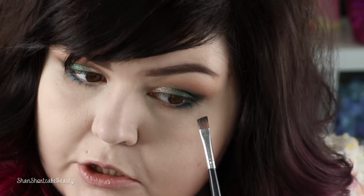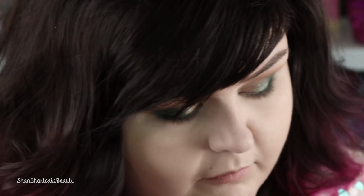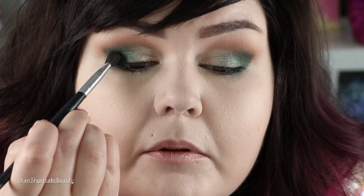I just really want to give something for that green to stick to. So now I'm going to use that dampened angled brush and pack that in there. That fallout though, not a fan of the fallout. I feel like I need to deepen it up. I'm going to take a little bit of Decadent, which is the black. Just want to kind of deepen this outer corner a little bit.